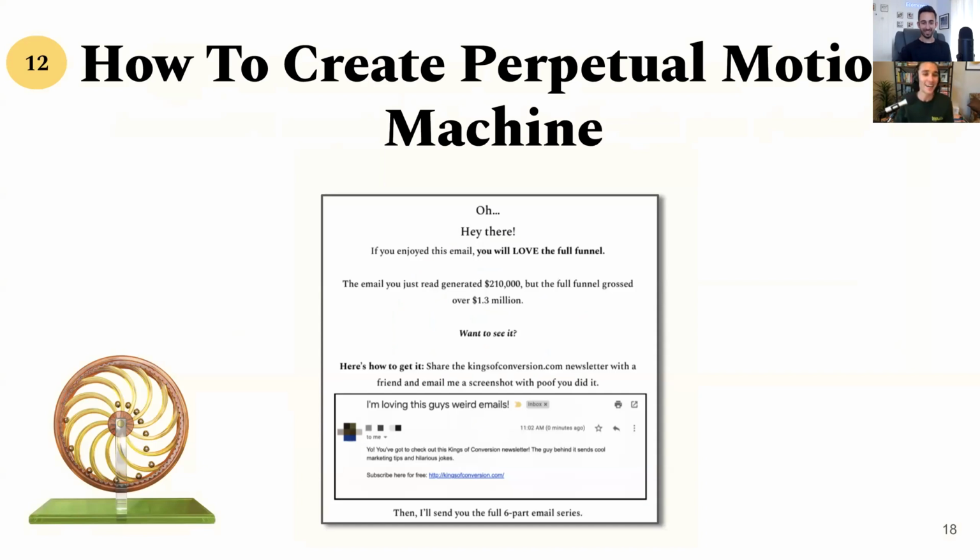Okay, sweet. So number 12, how to create a perpetual motion machine. Now, I put a cheesy graphic on this one because I wanted to make this one look kind of fun for you guys. But what I'm saying is so many things end in dead ends. By that, I mean you get to the confirmation page and you're just done with the checkout process. You get your confirmation email and there's nothing to go on to. You download the freebie resource when you first get on the website, and that's where it stops.